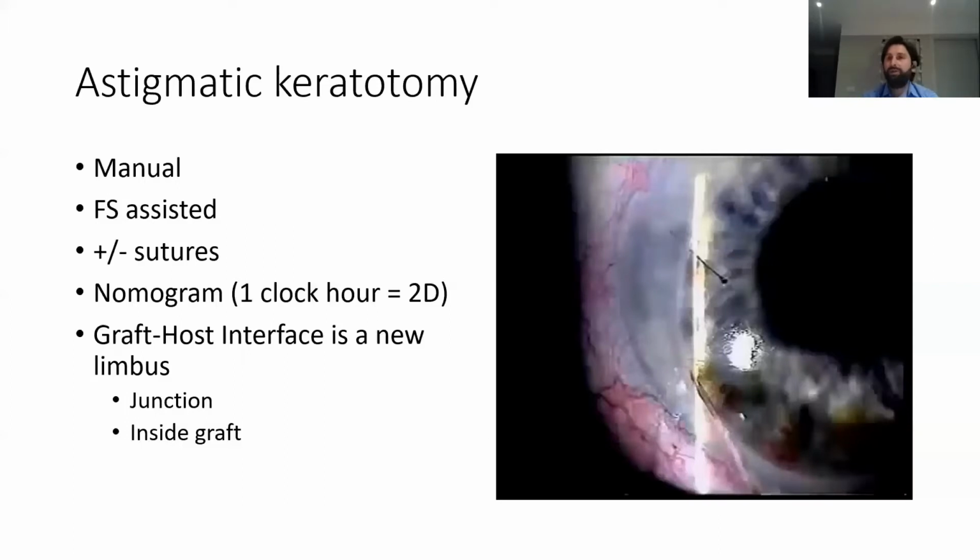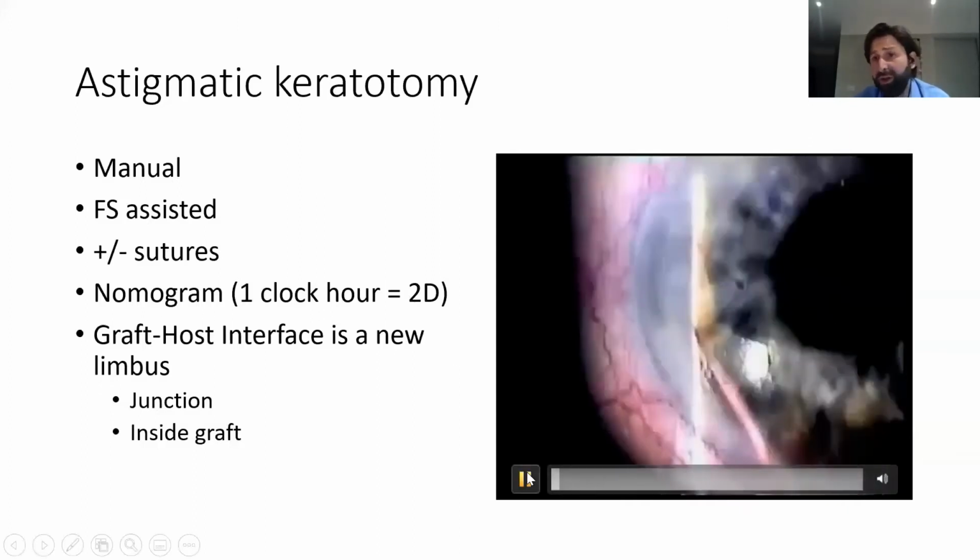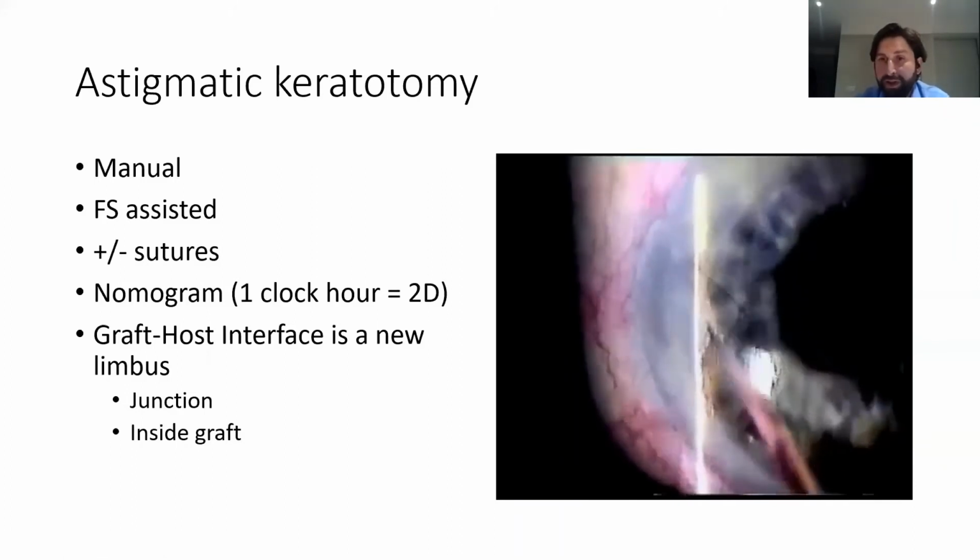Astigmatic keratotomy is such a simple tool, but very useful. It can be done with manual or femtosecond assisted. It can be augmented with sutures. There are multiple nomograms. As a rule of thumb, 1 clock hour can correct up to 2 diopters of astigmatism. You have to treat the graft-host interface or the limbus. Usually the incisions are done either at the junction or inside the graft. And you can do it at the slit lamp. You better have steady hands, of course.